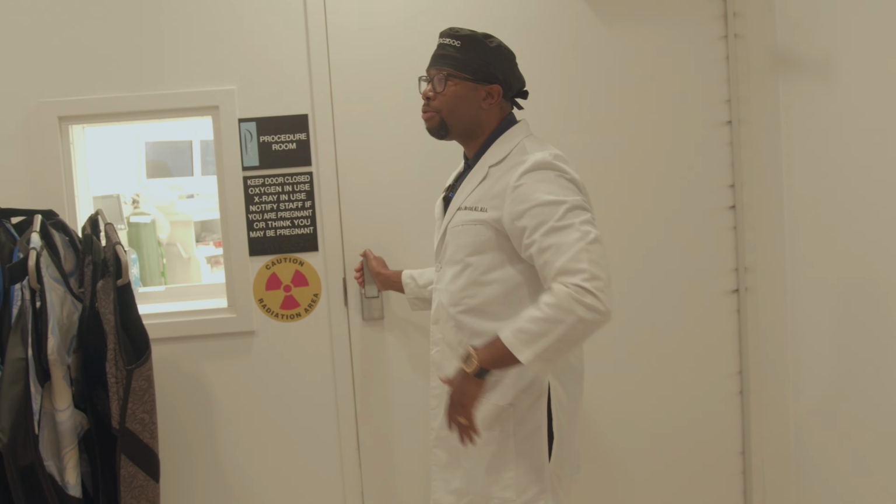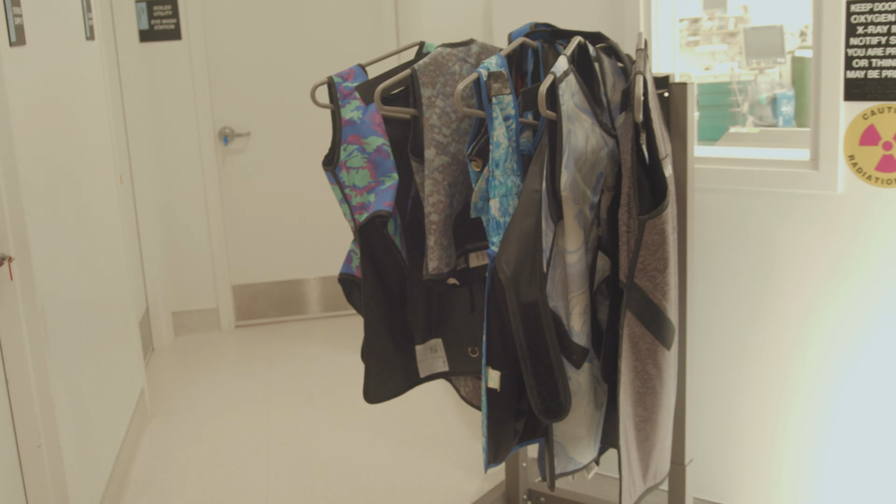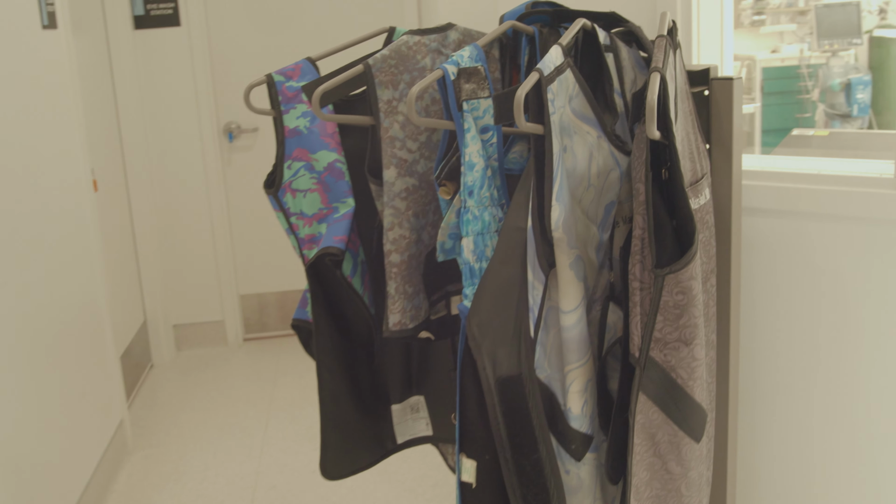Got our lead vests for radiation safety to protect your precious jewels, to ensure you preserve fertility and organ function for all of our practitioners. And then this is the OR.